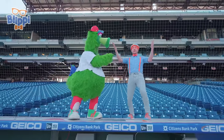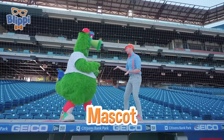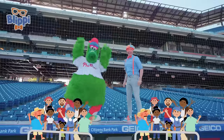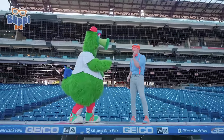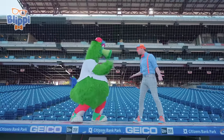Really fun launching all those hot dogs and playing. But you are the mascot for the Phillies, so one of your jobs is pumping up the crowd, right? Yeah, it's really fun to get the crowd so excited. And I heard that you're really good at dancing. Do you think you could teach me some of your moves?